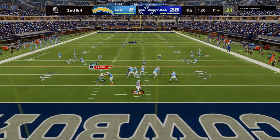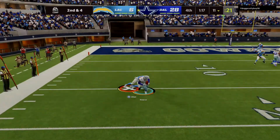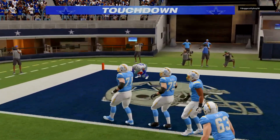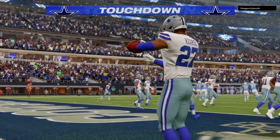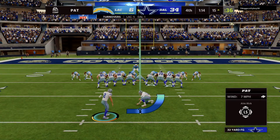Looking to throw again on second down. Herbert. And my goodness, another interception. Picked off at the 16. And he takes this one back into the end zone. And the Cowboy defense has a touchdown.